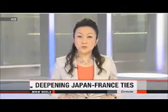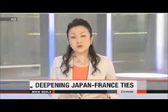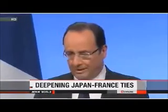French President François Hollande has emphasized a partnership with Japan on a variety of issues ranging from anti-terrorism efforts to nuclear development. Hollande on Saturday wrapped up a 3-day visit to Japan. Prime Minister Abe and I have agreed that the 2 countries hold regular talks over a wide range of issues, not just concerning Asia, but the whole world.